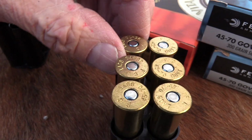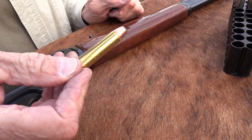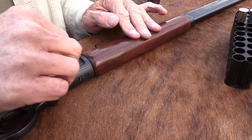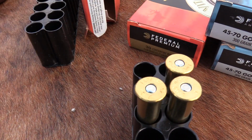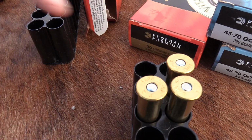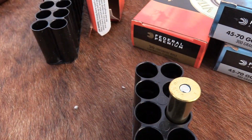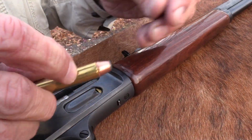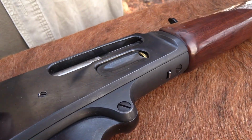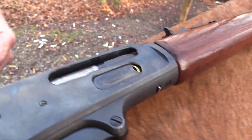So we'll put some of these babies in there. I mean, these are torpedoes, aren't they? You can't hate a 45-70 round. It's just nice. The old military round goes back to 1873. That's when the 45-70 came about in the Trapdoor Springfield. Interesting history for this cartridge, and it is still very popular today, especially with me. So, I don't know how many I put in there. However many you saw me put in, I guess.